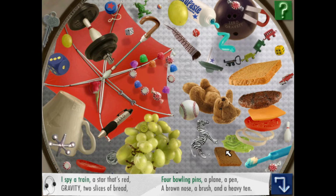A train. One slice of bread. A brown nose. Whoa. Two slices of bread. Oh yeah, there's like a cipher in this one. Oh my god, it's all coming back to me.